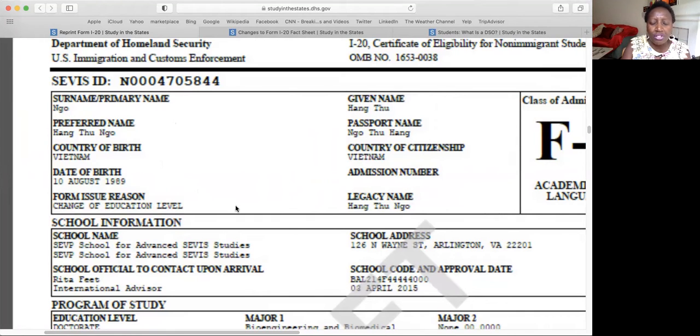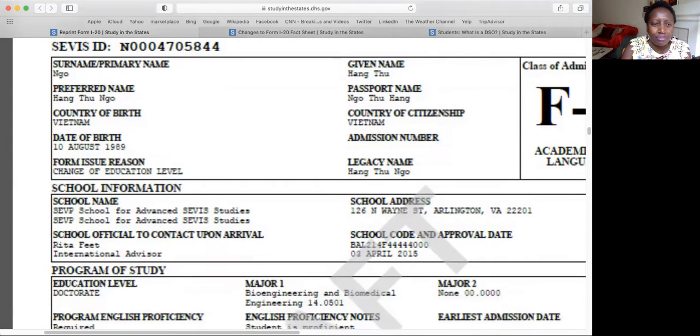This information is all entered by the school designated officer, and it's based on the information that you give them. So can you get an I-20 without a passport? No, you need a passport before you get an I-20. When you're getting organized to get an I-20 to come here, one of the first steps you should take is to get your passport, because the information on the passport is going to be on your I-20.